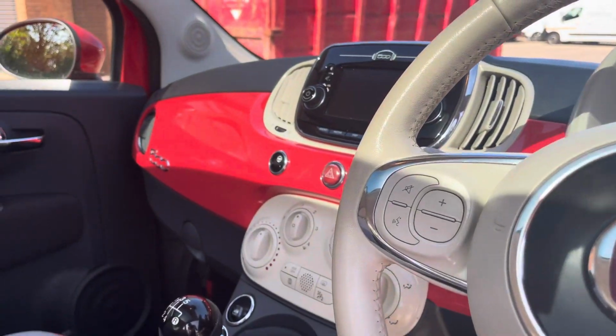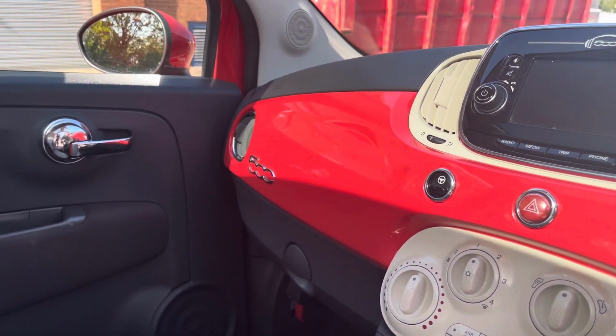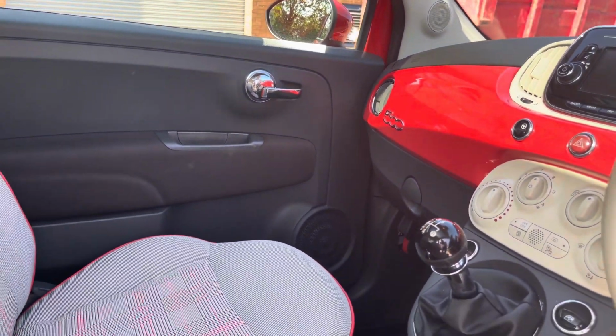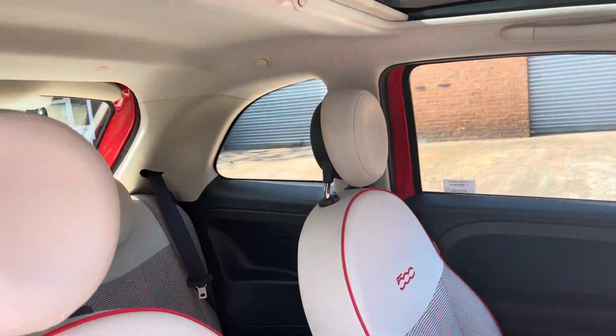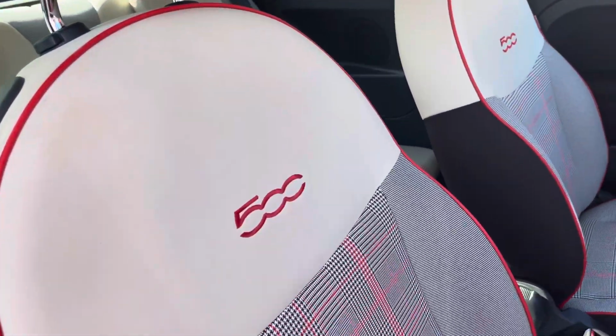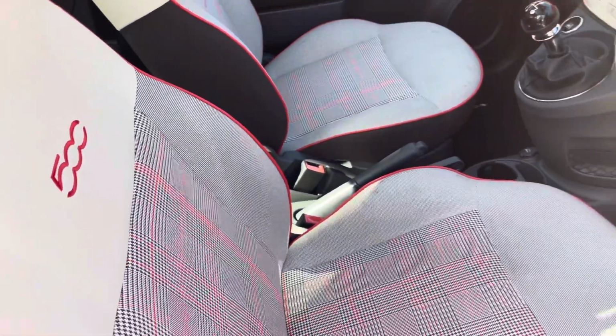Into the front of the vehicle now and we can see the gorgeous dashboard on display, which matches the exterior colour of the vehicle. We also have the gorgeous front seats, which do benefit from leather at the upper part, and they do come equipped with the 500 badging.